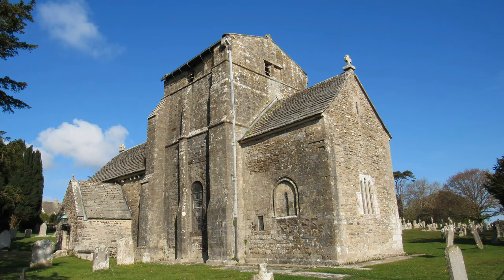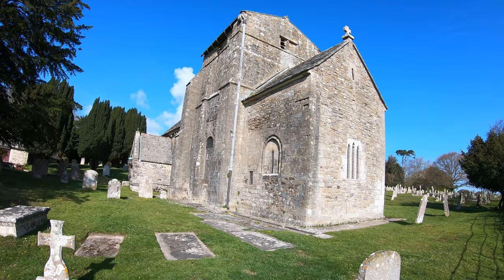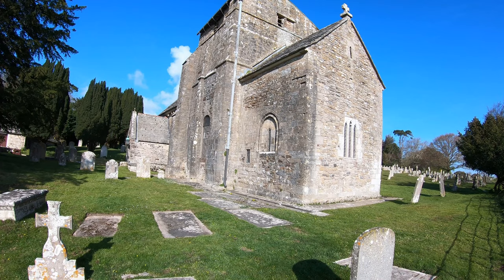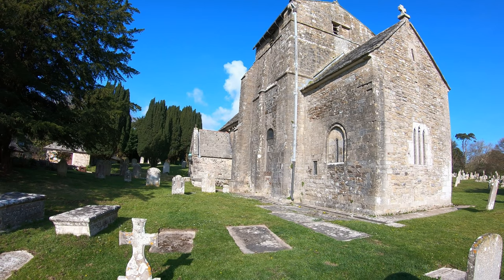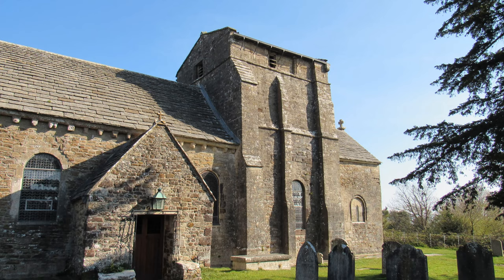So before we head out onto the coastal path and the beach, I thought we'd have a little look round the village, and we'll start off with the church, which is just behind me here. And here it is, the Church of St. Nicholas. He was the patron saint of sailors. Anyway, this church was built in the 11th century or the early 12th century on the site of an earlier Saxon building which had been built in AD 690.